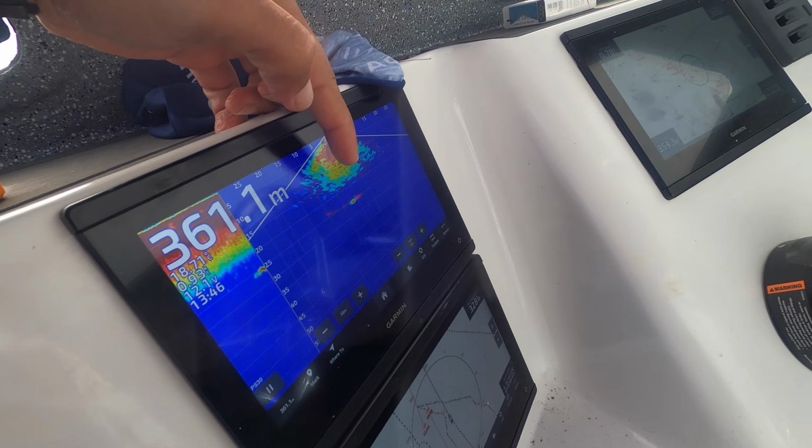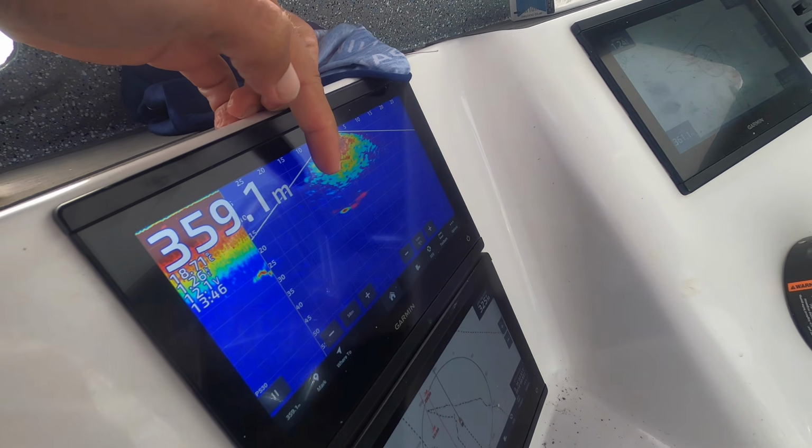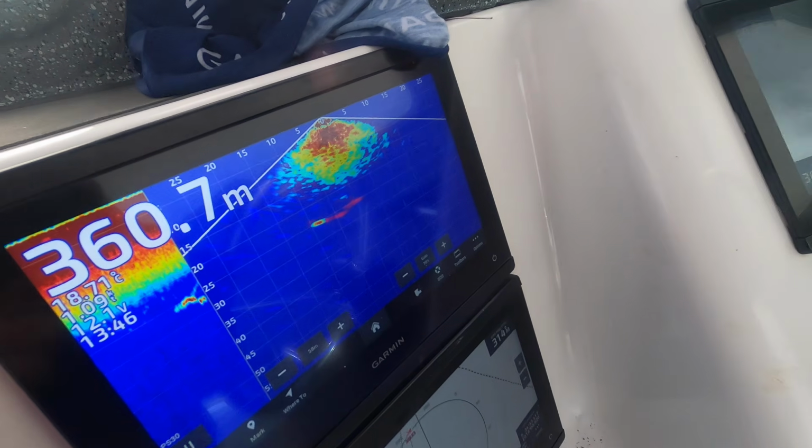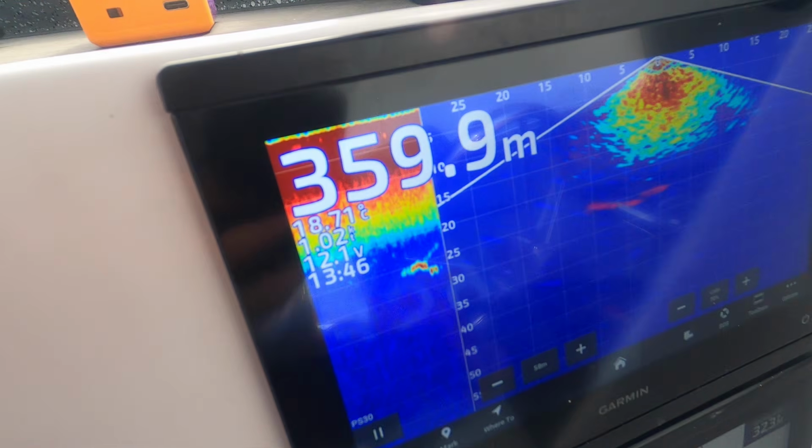Straight under the boat. On 25 meters. Swimming the other way. You can actually see it swimming around. There you can see, because this is live optics, so you can see how it's swimming around.